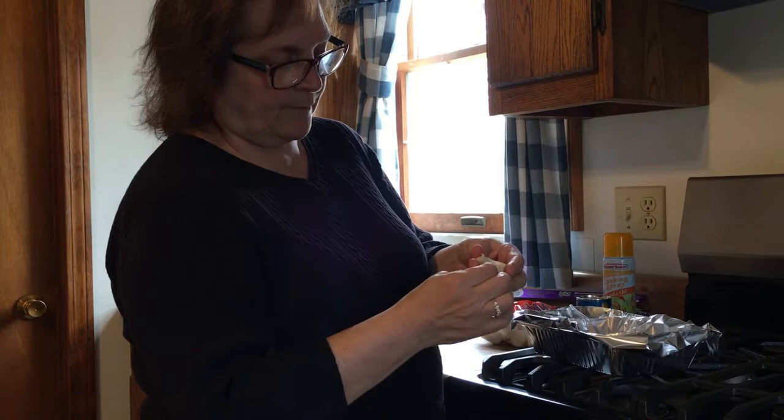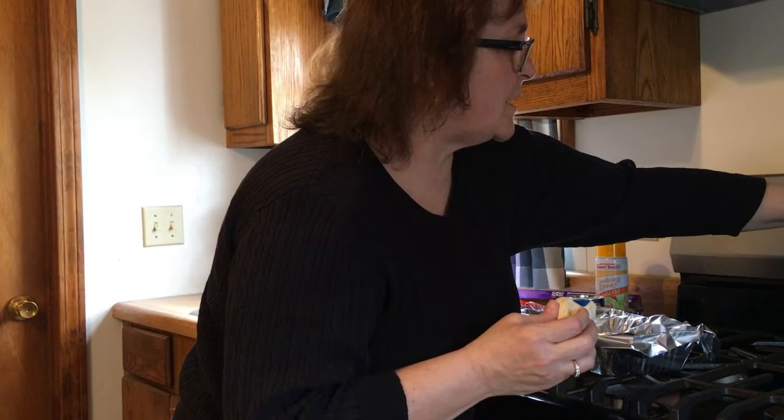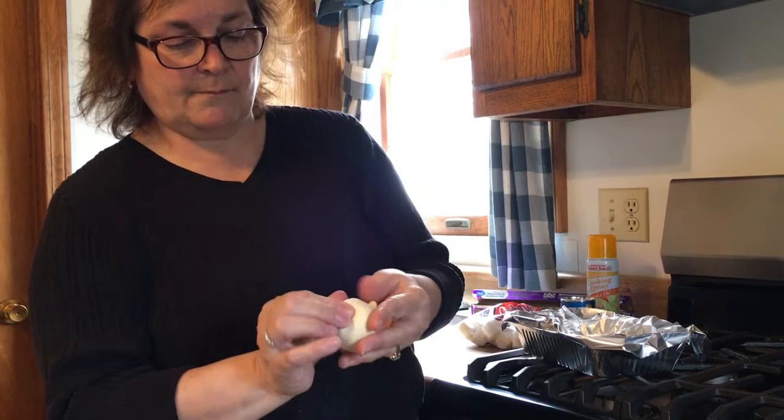Preheat your oven. We'll bake at 400. And I bake them for 10 minutes, just like on the package. This is all set. You can see it's all closed up, just like that.